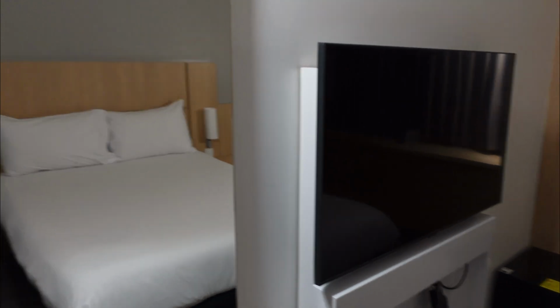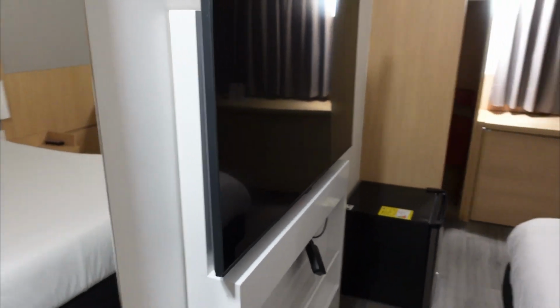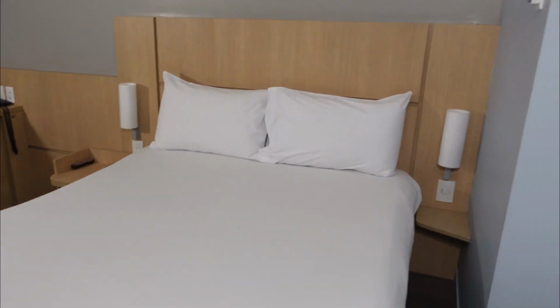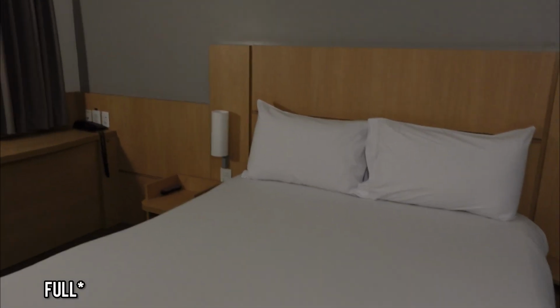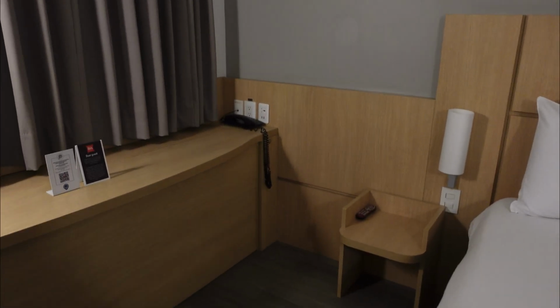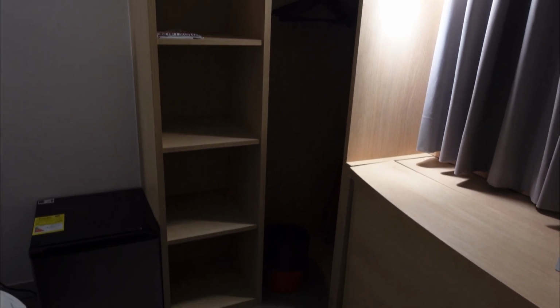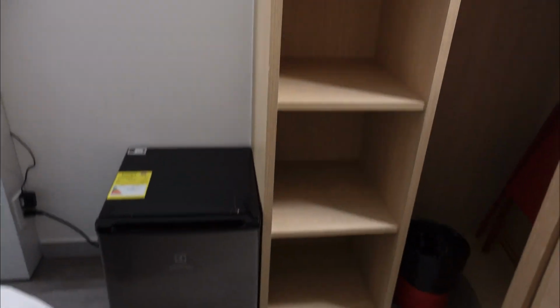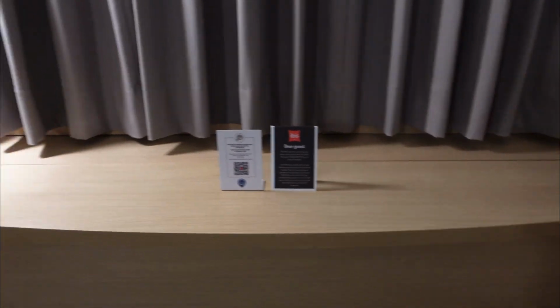So you have here a full body mirror, love that. You have a TV, you have the bed. This is like a queen size, or yeah, it's giving like a queen size. And over here you have like a little area you can set up. I'm gonna put like my makeup here. Then you have a closet, mini fridge. There is a safe, extra pillow, trash can, a chair. So yes, it's like a desk area. So you have a desk area here. Cool.